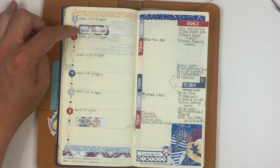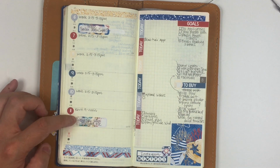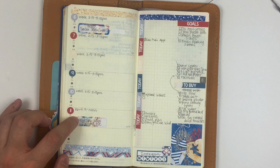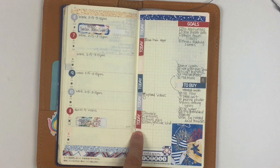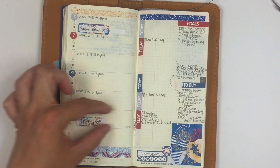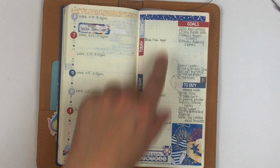I ended up watching the Sailor Moon Super S movie in theaters, and then my husband and I got free tickets through T-Mobile to see The Spy Who Dumped Me, so we saw that on Saturday. I cut down the today headers and put these so they were directly across from the day of the week and carry that over so I could do a little bit of listing.